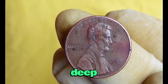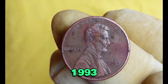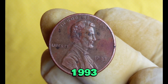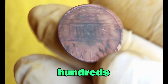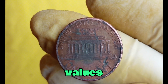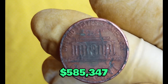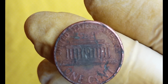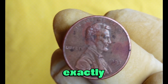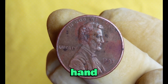Today, we're diving deep into the story, the secrets, and the staggering values behind the 1993 Lincoln penny. That's right, just one penny from 1993 could be worth hundreds, even thousands of dollars if you've got the right one. Yes, we're talking market values reaching as high as $585,347 for the rarest known varieties. Stay tuned, because by the end of this video, you'll know exactly what to look for, and you might just be holding a small fortune in the palm of your hand.